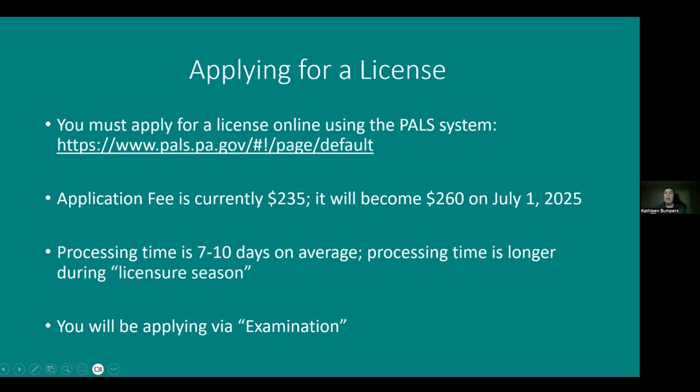So average time for processing a license is going to be 7 to 10 days, as long as you have a clean application. If you submit everything that is required and everything processes okay, no problems, 7 to 10 days on average. However, the exception to that rule is what I like to call licensure season. I would say that probably starts from May to maybe July, possibly August every year. And that's going to be when everybody is graduating school, not only dentists, but dental hygienists, AFDAs, anybody coming out of a program, and they're all going to be applying for licensure at the same time.